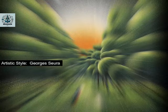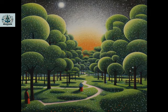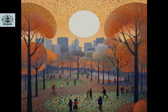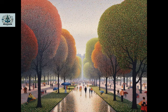In contrast, Georges Seurat's style is distinguished by his development and use of pointillism, a technique involving the application of small, distinct dots of color to form an image. This method results in vibrant scenes that play with light and shadow in a unique way. Seurat's compositions are meticulously arranged, often depicting scenes of everyday life with a sense of harmony and balance. His style is characterized by a blend of scientific precision and artistic sensitivity, capturing the essence of 19th century Parisian life.